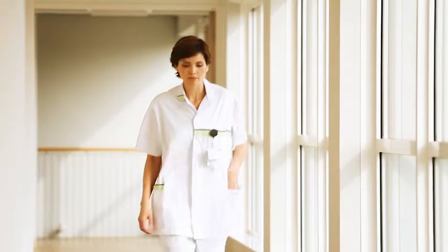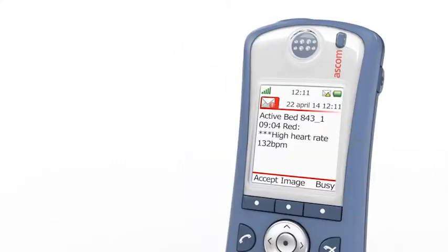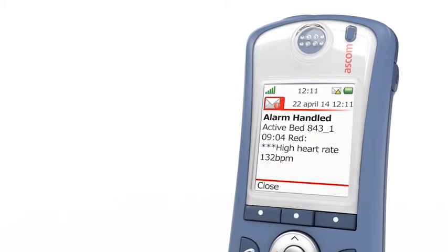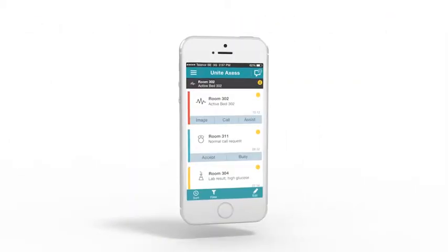The alarm message not only delivers precise alarm information, it also provides distinctive alert tones based on priority and the patient cardiac waveform image. It's a lot easier to focus on my task at hand, knowing I'll be notified if an important patient event occurs.